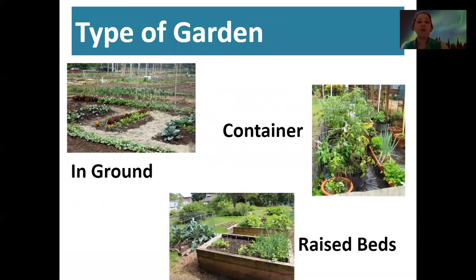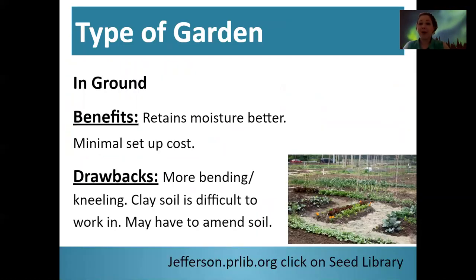The types of garden that we're going to talk about are in-ground, container, and raised bed. So let's dive into the pros and the cons of each of these. For an in-ground, the benefit of an in-ground garden is that it retains moisture better because it's a huge area. There's also minimal setup costs. All you've got to do is remove that vegetation and loosen that soil. The drawbacks: there's more bending and kneeling because it's on the ground. And for Jefferson, that clay soil is really difficult to work in, and pretty much anywhere that you're at, you're most likely going to have to amend the soil to make it more loamy or to get the nutrient balance right.